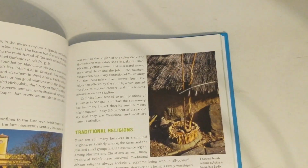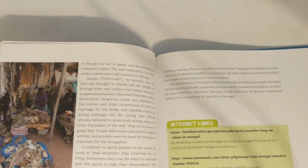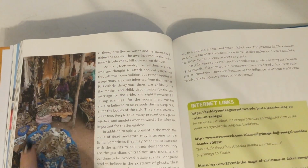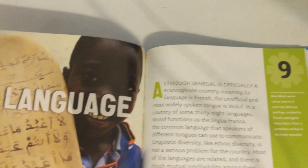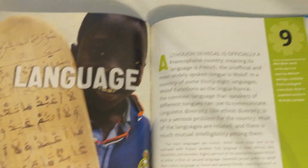And here we can see, it says it's a sacred fetish outside of Bedik village where people practice traditional animist religion. Kind of belief still goes on there today. This is a really sad picture. It's medicinal amulets, but it's made out of like animals and animal parts. It makes me really sad. I'm not going to look at that too long. Language. Here's a boy very proudly showing off his handwriting.